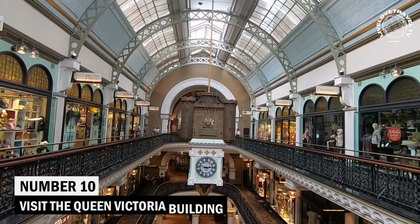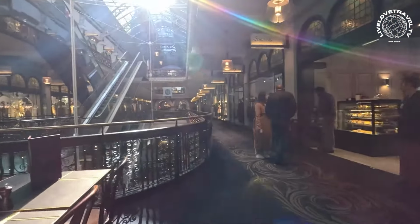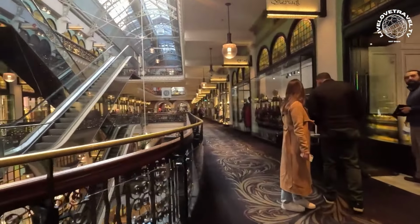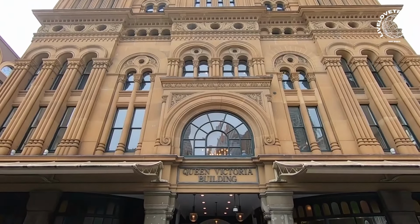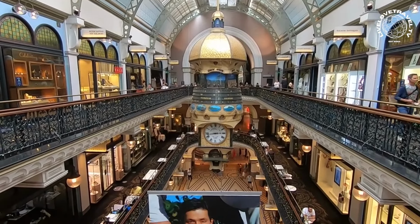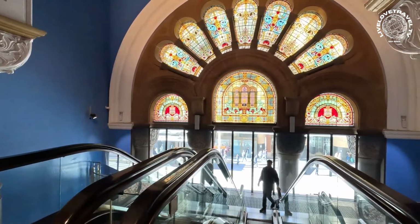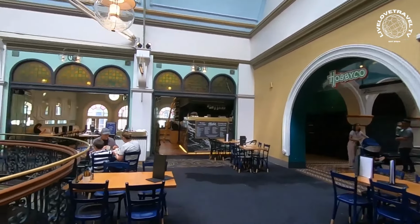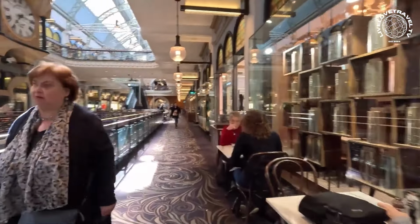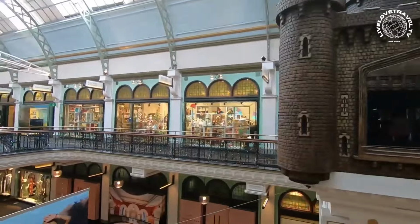Number 10. Visit the Queen Victoria Building. The Queen Victoria Building in Sydney is an architectural grandeur and a shopping haven. This iconic building, designed in the Romanesque Revival style, is a masterpiece showcasing intricate details, stained glass windows, and a majestic central dome with an inner glass dome and an exterior copper-sheathed dome. Housing a mix of high-end boutiques, artisanal shops, and charming cafes, the Queen Victoria Building offers a unique shopping experience in a historically rich setting.